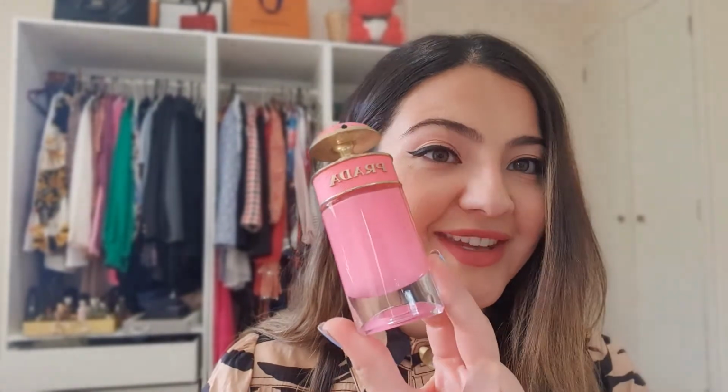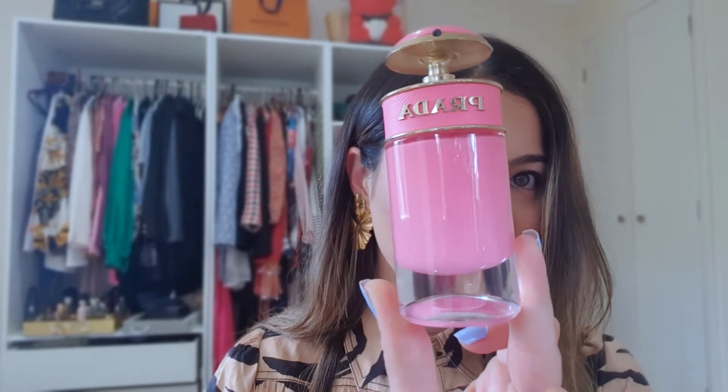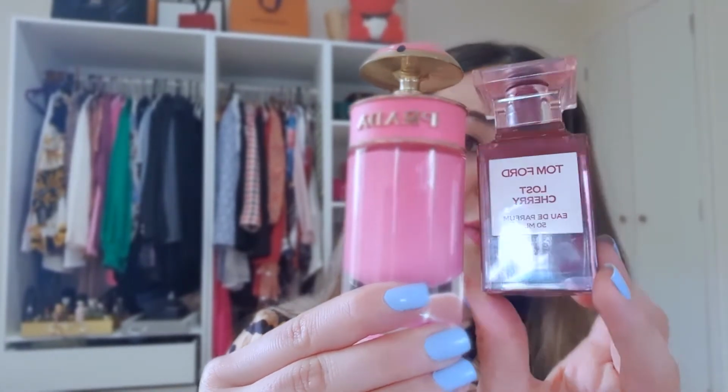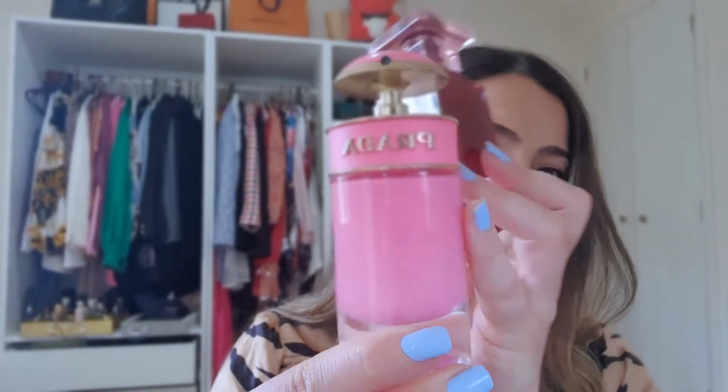And the fragrance that I want to talk about that you can use as a dupe for Tom Ford Lost Cherry is Prada Candy Gloss. Prada Candy Gloss. Now, Prada Candy Gloss is a flanker from the original Prada Candy fragrance. And you can even see when you compare them side by side, look, they're both inspired in the same way. So there's very few fragrances that actually do this liqueur on the inside sort of thing.